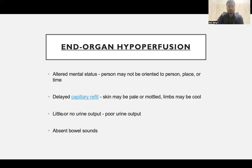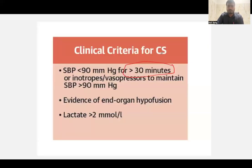Or if there is no perfusion to kidneys, then patient will have little or no urine output. Or if there is no perfusion to the bowel, the patient may have absent bowel sounds. So for the patient to be labeled as cardiogenic shock, all these criteria should be met. Then only patient can be labeled as cardiogenic shock.